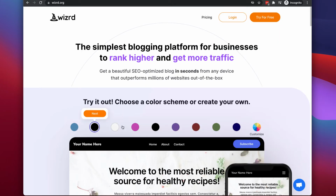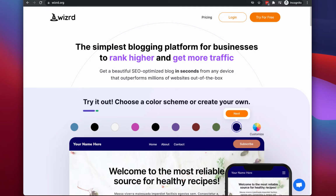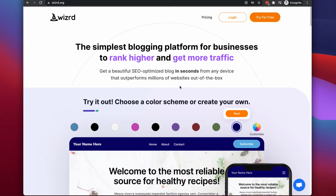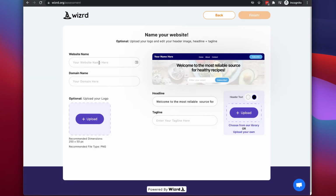Now, what's cool about the Wizard platform is you can create a website that gets scores similar to this in just seconds. All you have to do is visit wizard.org and do the simple 2-step sign up, and then you're going to get a site that has comparable scores right out of the box, built on the AWS platform as we showed in the case study.